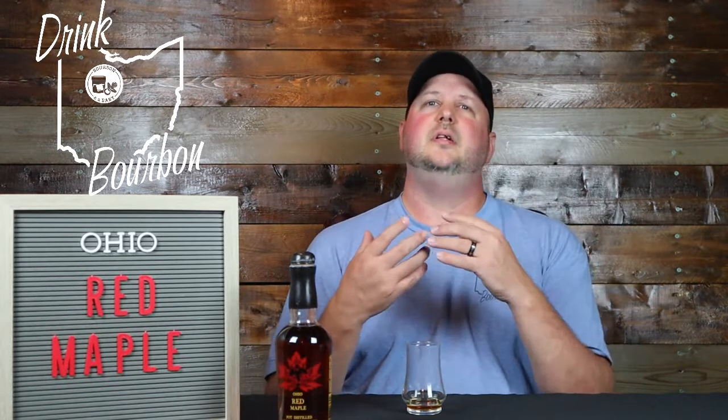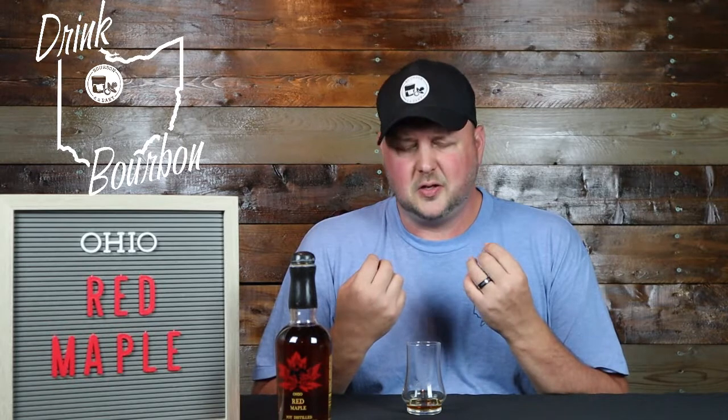Grass. Got a real grassy note. I do get a little bit of molasses, so that might be a part of that maple coming through finally. Like a little bit of brown sugar and molasses. But it's not heavy and it's not overpowering. I expected this to just taste like a maple flavored whiskey or something along those lines.